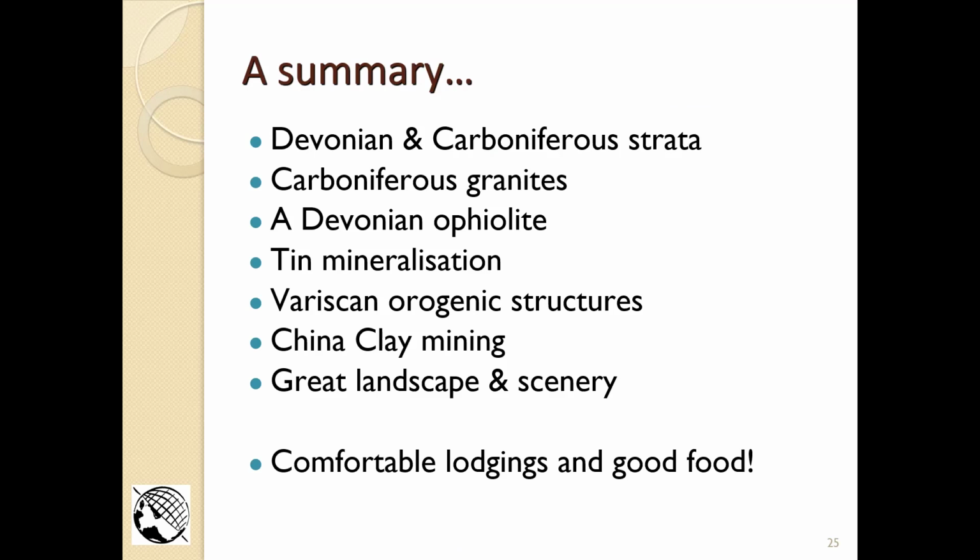So, a summary then. We're offering Devonian and Carboniferous strata, complicated in places, downright annoying in places. We're offering you Carboniferous granites, a Devonian ophiolite, tin mineralization, Variscan orogenic structures, China clay mining, great landscape and scenery with comfortable lodgings and good food. Next one.